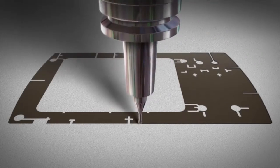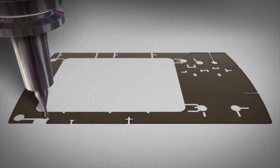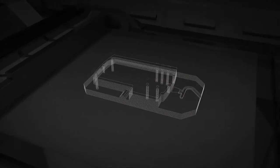The hybrid additive process of laser sintering and milling involves repeated sintering and milling. What sort of advantages does this technology have?